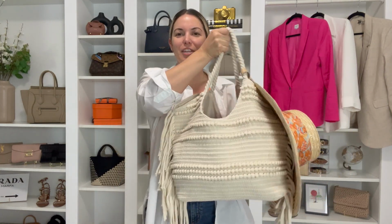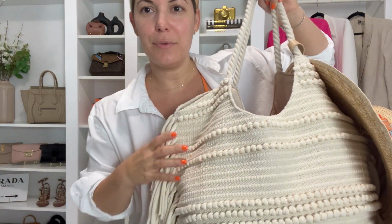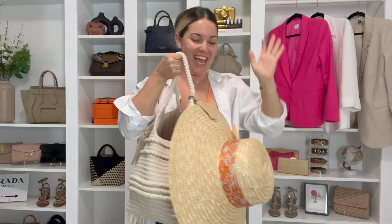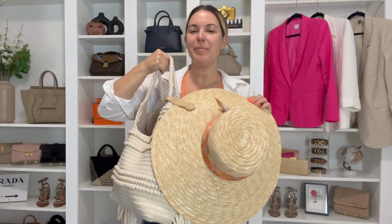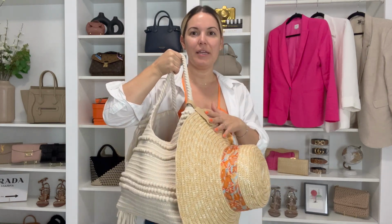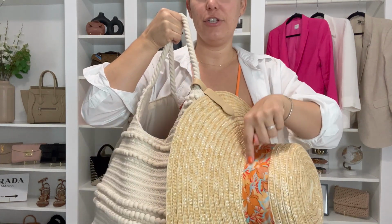It is from H&M. I love the little pom-pom details that it has throughout, and then this little fringe, super cute, very beachy. I am going with this very big straw hat from Target as well. And what I like about getting straw hats that don't have a particular band is that you can go ahead and add just a bandeau that you have in your collection.